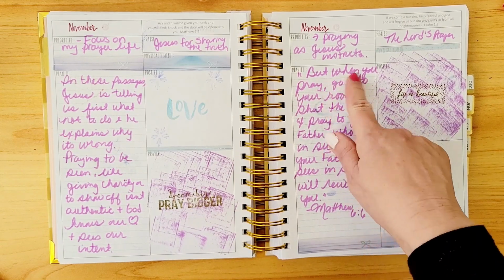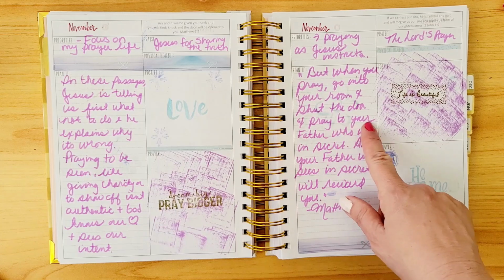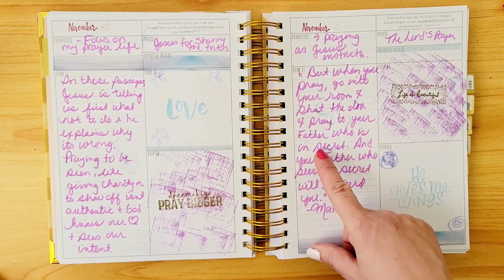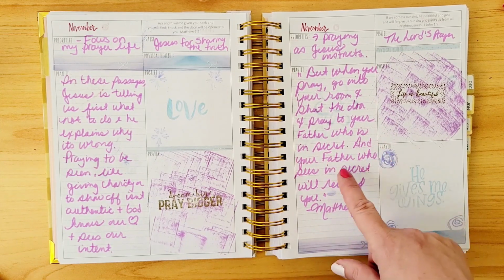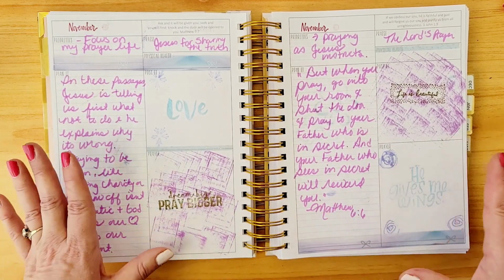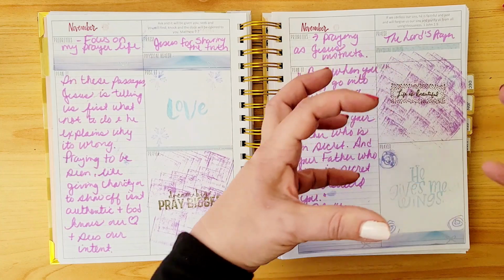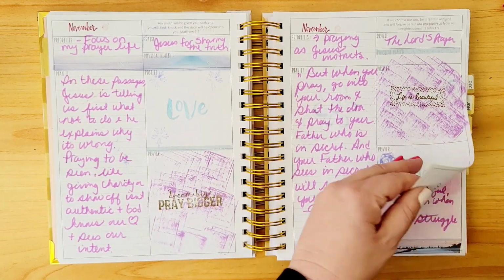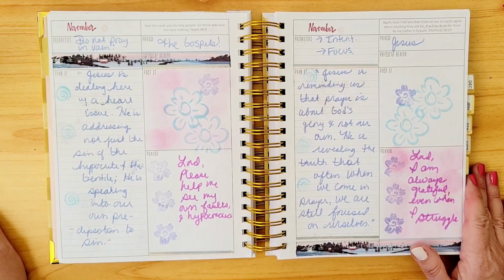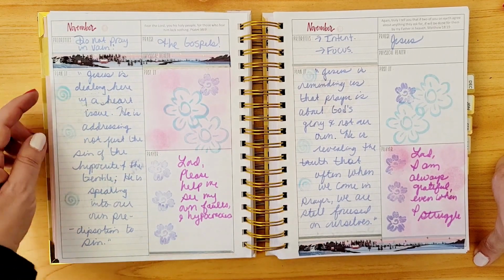Matthew 6:6. But when you pray, go into your room and shut the door and pray to your Father who is in secret, and your Father who sees in secret will reward you. Boom. I just paused a minute to just, right? When intentful, mindful prayer, you can see why I really just focused in on this section for the month of November.